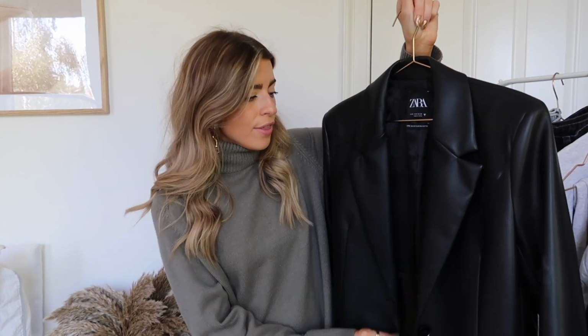But also with the leather, it gives that edgy vibe, it gives that very winter feel, and I just think that's really cool. It's a really nice way of having that smart element while still being quite edgy and cool, and not having so much of that suiting look, and it's a little bit more relaxed, I guess, in a way.